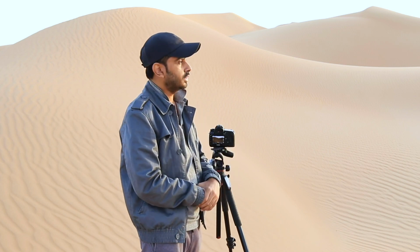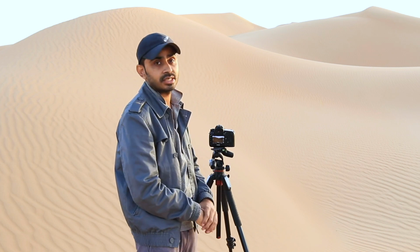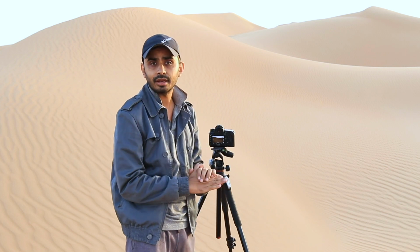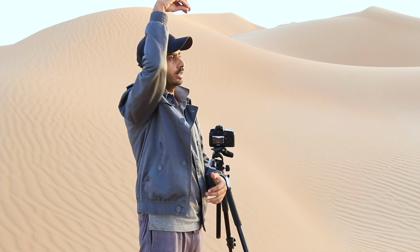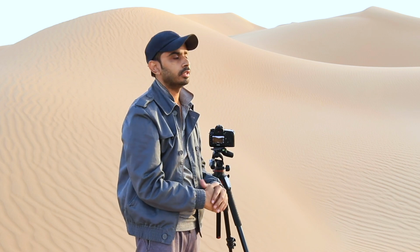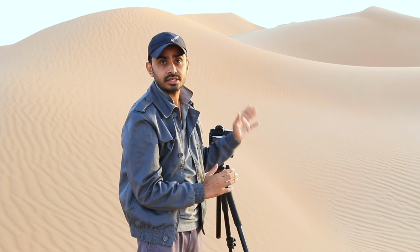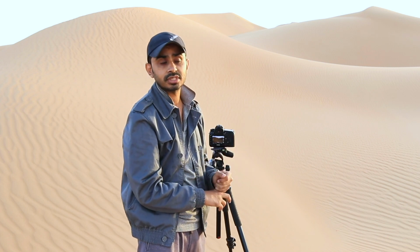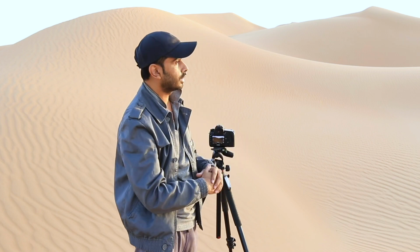We'll try many compositions. I think I'll have only 30 to 40 minutes to shoot, because the important thing to shoot the desert dunes is you need horizontal light, not vertical light. When the sun comes up at 90 degrees, it gives vertical light, and you cannot get shadows in the vertical light. So all you need is to shoot the desert dunes either in the early morning, right after the sunrise, or before the sunset. In that case you'll have the horizontal light to get some shadows on the dunes.